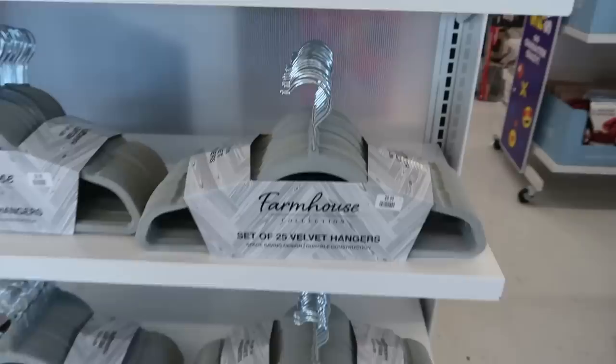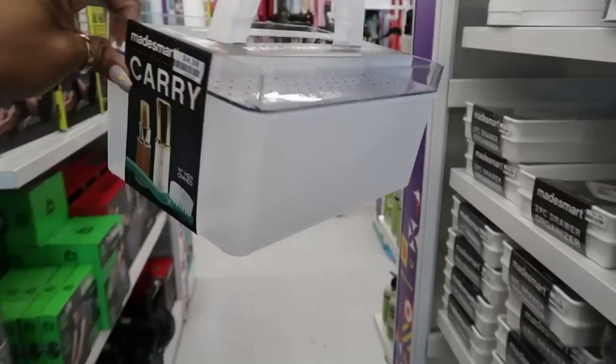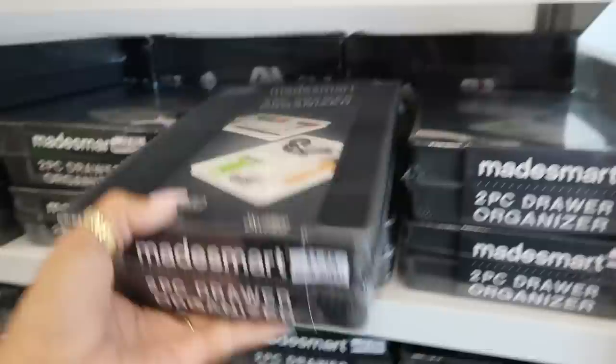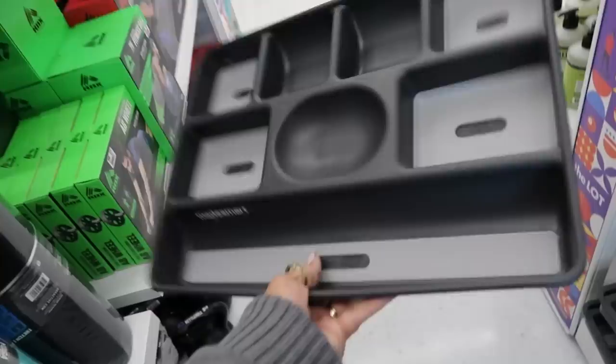Made Smart Carry, women owned, $4.99. Stack collection, cute little bin with a handle. And they are stackable. So you get two turntables for $5. $5 for the silverware tray. Two-piece drawer organizers, $5. In black or white. What is this? Looks more like a desk organizer for $5. I've been seeing this little thing in every store now. $20 every store, $5 everywhere.